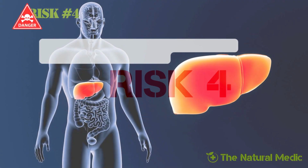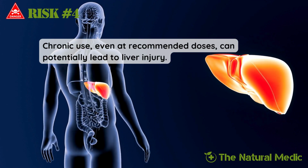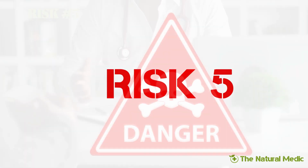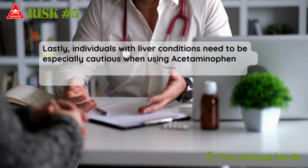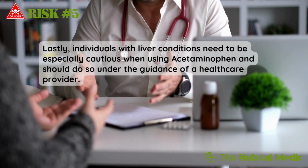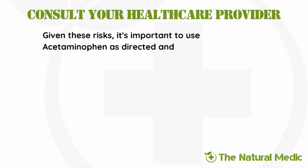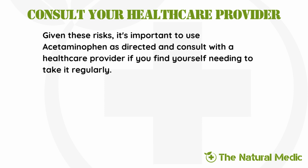Risk number 4 is chronic use, even at recommended doses, can potentially lead to liver injury. And risk number 5, lastly, individuals with liver conditions need to be especially cautious when using acetaminophen and should do so under the guidance of a healthcare provider. Given these risks, it's important to use acetaminophen as directed and consult with a healthcare provider if you find yourself needing to take it regularly.